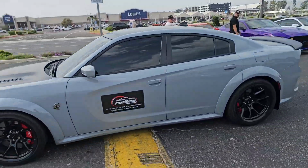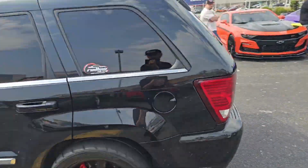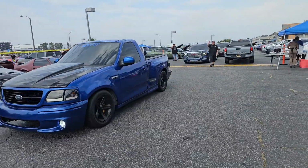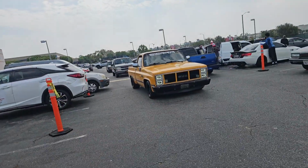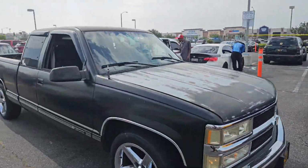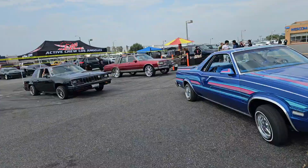Woo! Redline Autocraft. The Hell Kitty. And then they got the original SRT8 right over here. Oh, that thing's clean, dude. Nice black paint color. They got trucks, cars, everything everywhere, guys. Man, I thought I'd be missing out on lowriders today because of work, but nah, they're coming through to the meet.